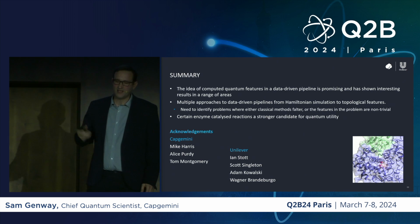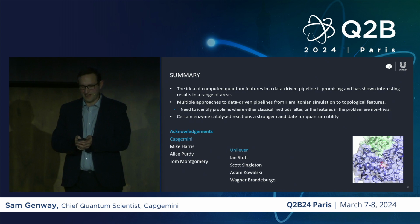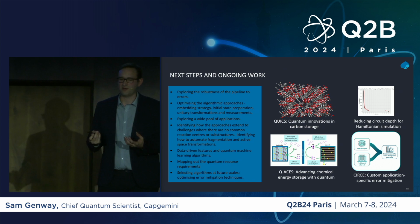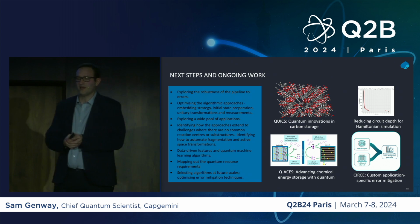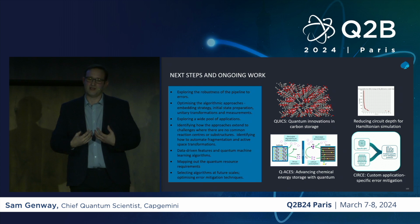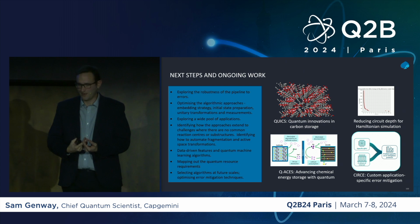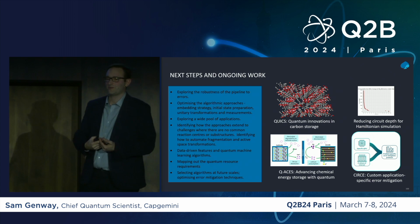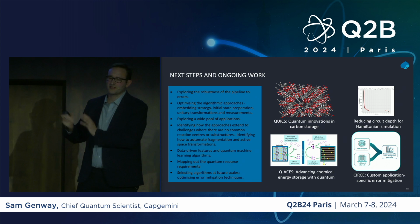And I also want to acknowledge the team from Capgemini and Unilever who have really driven this work forward and made it happen. But I also wanted to leave you with a brief overview of some of the other areas where we're applying these approaches and where the use cases are a little bit more mature as well. On the left-hand side, we have a number of things that we are working on and building out. One is exploring robustness of the pipeline. We think there is a robustness that we already see in some of our examples, due to the fact that we're using machine learning downstream in the pipeline. That means that we can tolerate certain errors to some extent.